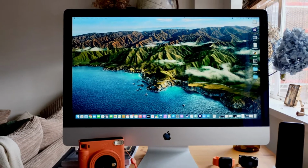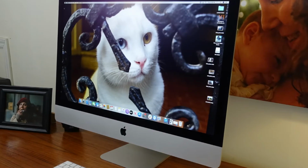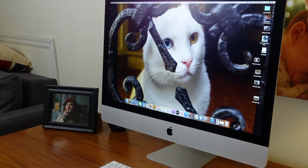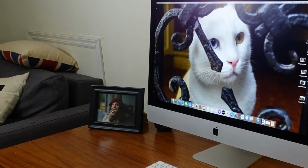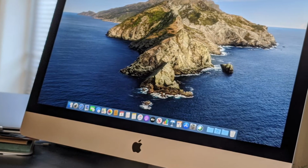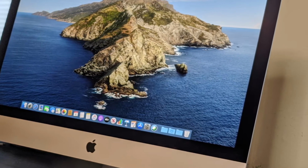This model iMac has a 6-core 8th generation Intel Core i5 processor, 8 GB of RAM, a 21.5-inch Retina 4K display, and a Radeon Pro 560 graphics processor. It comes with a Magic Mouse and keyboard and is designed for everyone. It has dark mode, easier screenshots, useful built-in apps, and stacks.